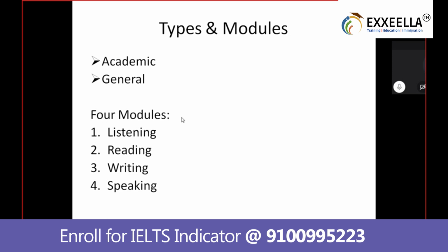That's it. So you can see here there are four modules in your IELTS examination: listening, reading, writing, and speaking. Listening, reading, and writing will be conducted on one day, and speaking will be conducted on a separate day, but within a week. So these are the modules in IELTS.